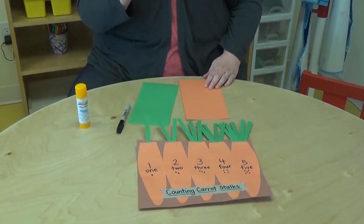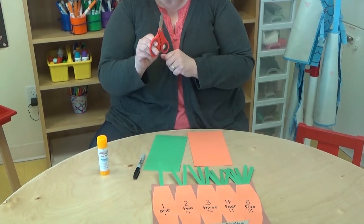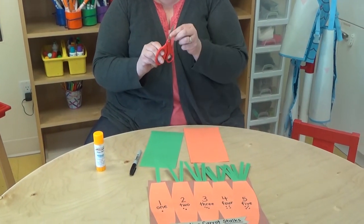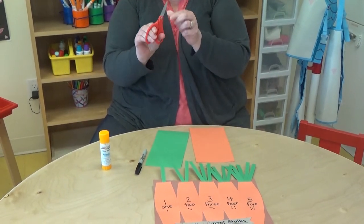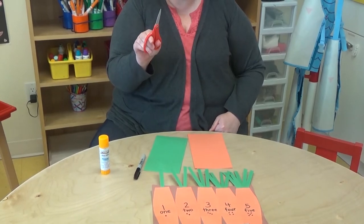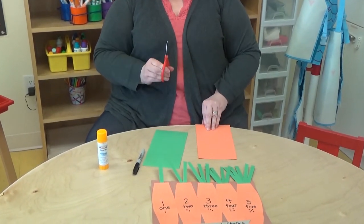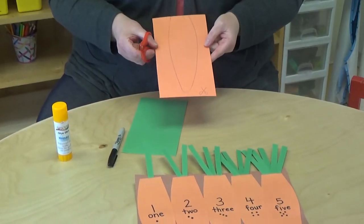When you're using your scissors, please remember they're sharp. Watch your fingers, and maybe you can get your grown-up to help you. All your fingers in the large hole and your thumb in the small hole. And open, close. On the orange paper, you can draw a carrot shape any size you would like.